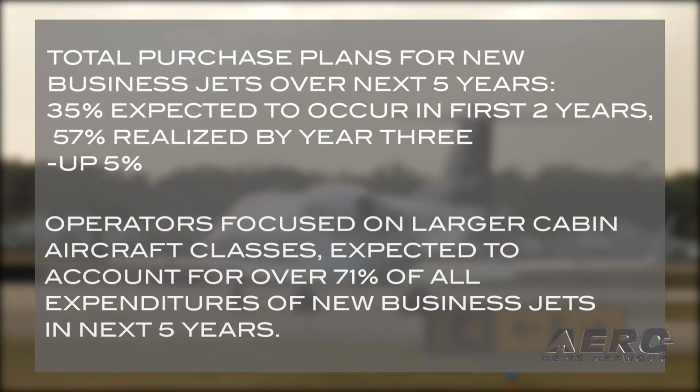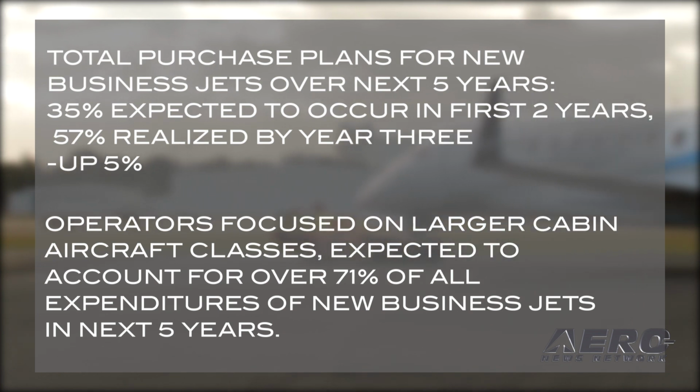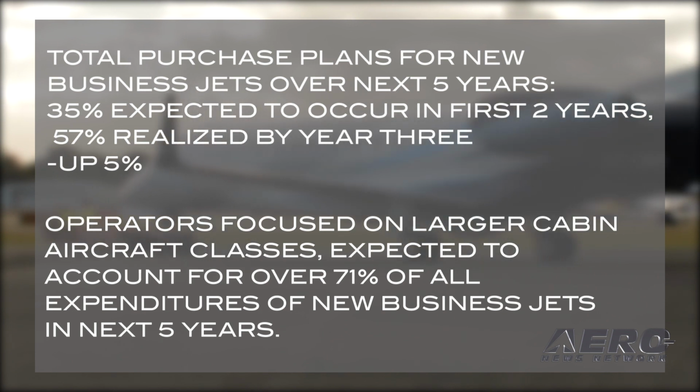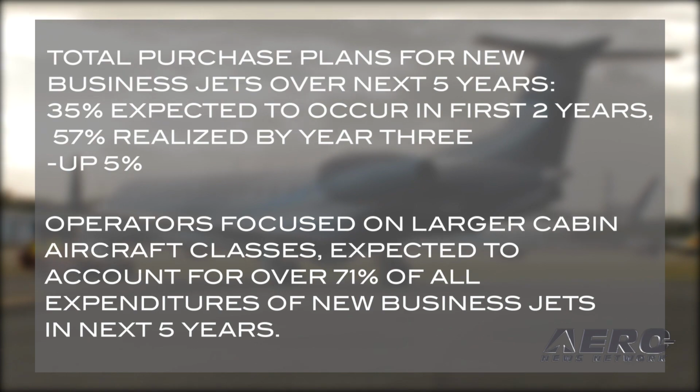Operators continue to focus on larger cabin aircraft classes, from large cabin through ultra-long range aircraft, which are expected to account for more than 71% of all expenditures of new business jets in the next 5 years.